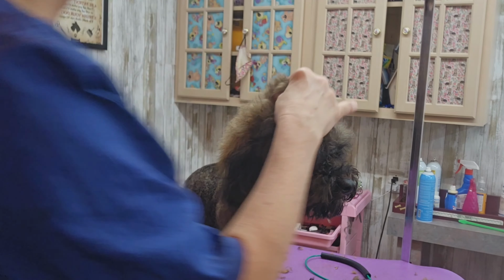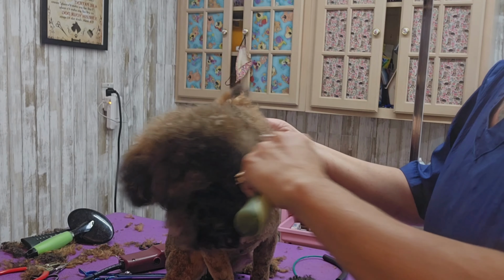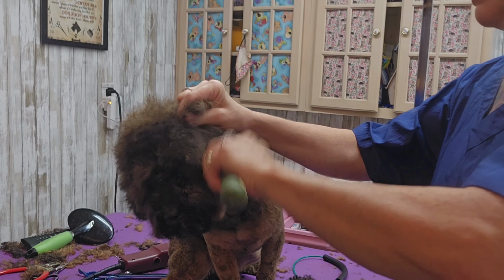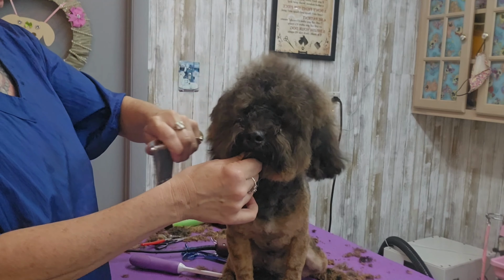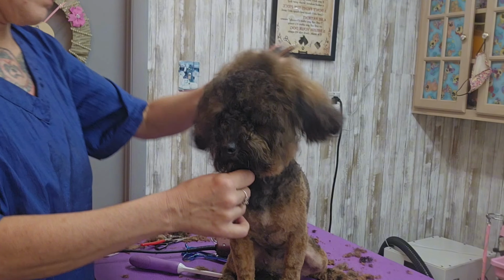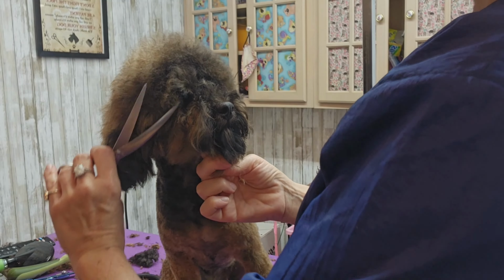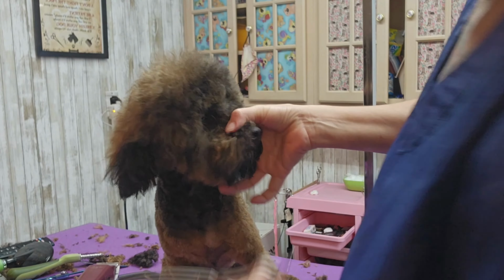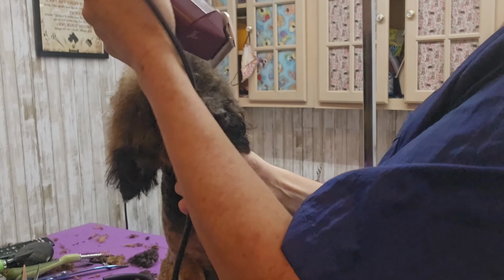In order for me to scissor her head like her mother wants, it has to be completely free of tangles. So I'm using this mat splitter just to cut through any tangles there are so I don't have to pull so hard with my comb. It's like little razors and it just cuts through any tangles. I'm using my curved scissors to trim up her bangs. And I'm using my 30 blade to shave out the corners of her eyes so she can see again.